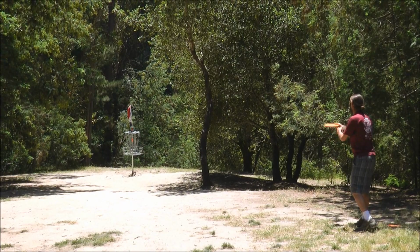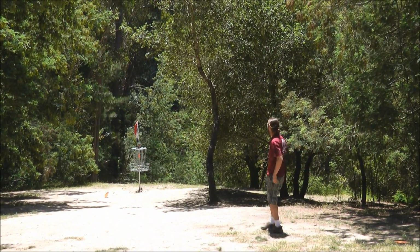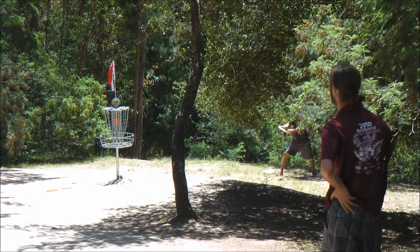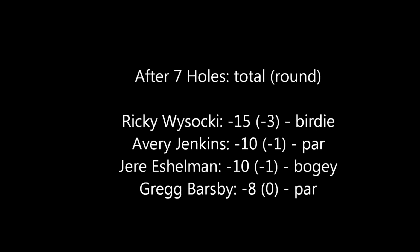And we got Jere putting for par. Looks like he gave it a run. Whoo! Lucky he didn't roll out or go past. But he made bogey from there. Ricky with a really nice birdie.